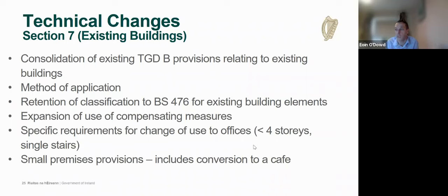To that end, the use of compensating measures for existing buildings is being expanded to all 5 parts of the building regulations. Part B. There is a retention of classification to 476 for existing building elements. So for an existing building element that may have been classified to that system, which is permitted to continue to be used, there should be no reason to remove an element from an existing building if it doesn't have classification 13501.